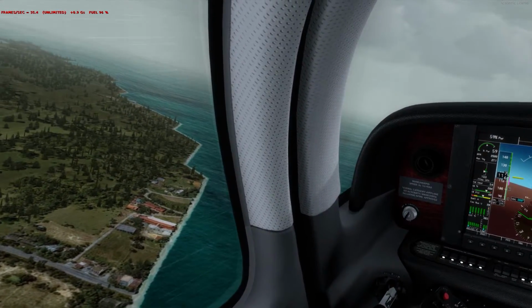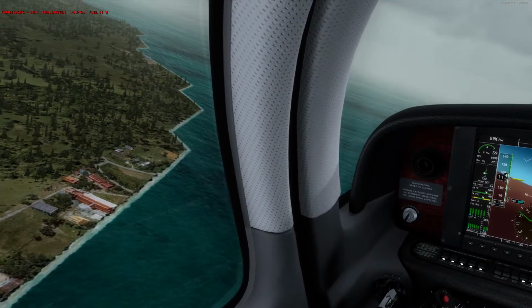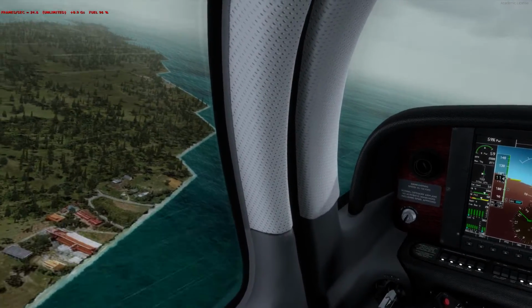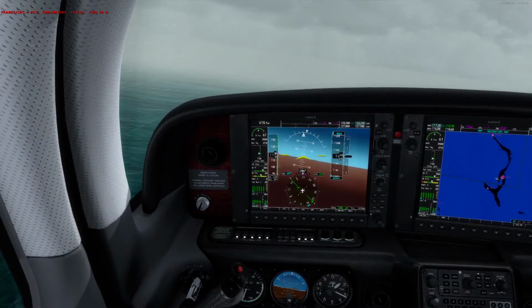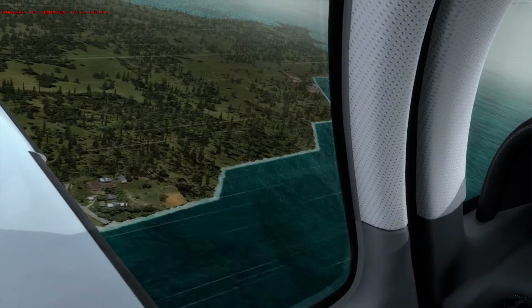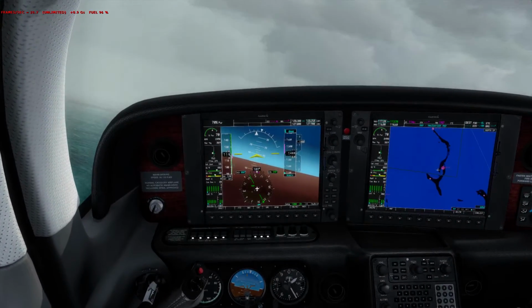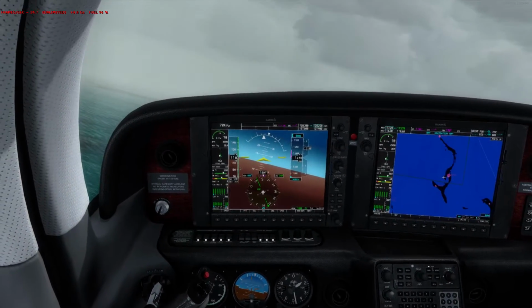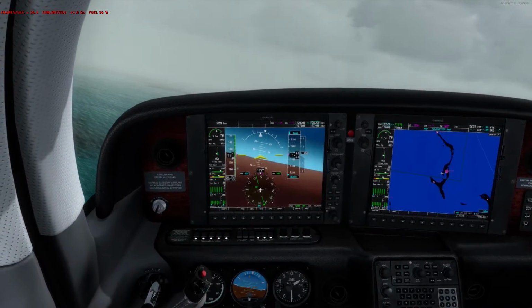Can't see much movement actually. Maybe not. Maybe it does have to be on ultra. Okay. That's another reason I need to upgrade my graphics card. It's done me proud actually, this 760 GTX. It's been alright. But yeah, definitely time to move on.